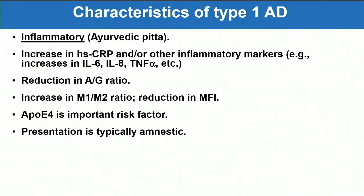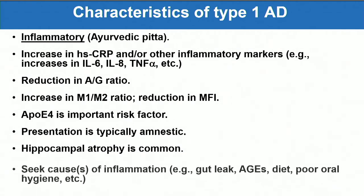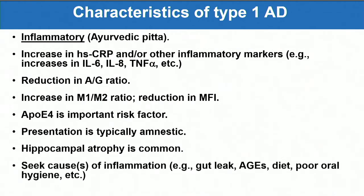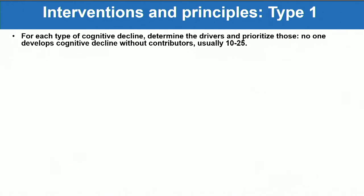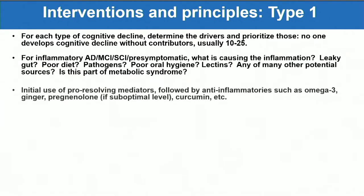APOE4 is a common risk factor for this group. These people typically come in with an amnestic presentation. They often have hippocampal atrophy, like the guy you saw there. So we want to find the cause of the inflammation. Is it because they have a leaky gut? Is it because they have advanced glycation end products? Is it their diet? Is it poor oral hygiene? We want to seek the cause of that, and then determine the drivers and prioritize those. For the inflammatory guys, what's causing it? We want to know.